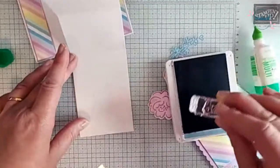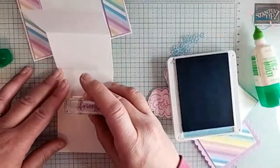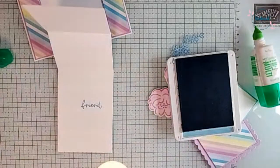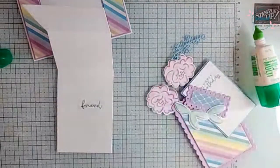So let's get this nice and inked up this time. And then we're going to stamp it in there. And now I'm much happier because it looks much better stamped.